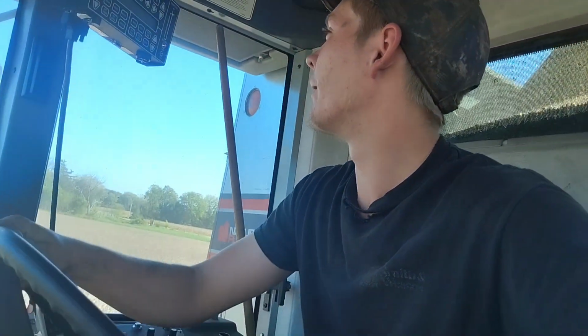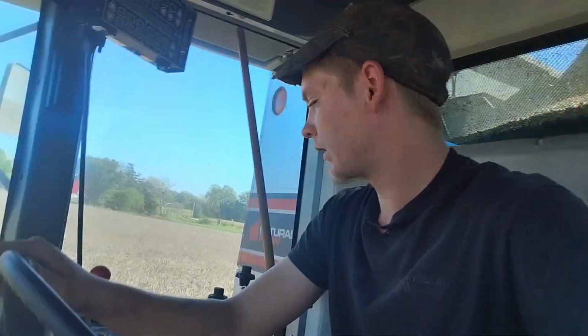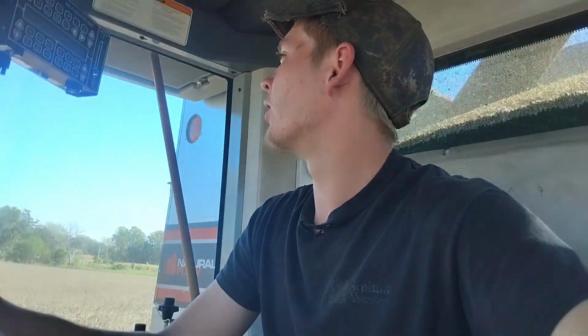Well, I'm making my first pass across the middle here. I'm eager to see what the yield monitor gets up to. So far, it's at 52. And I think it's going to keep going up here, 53. Yeah, so they're going to be really good beans across here.